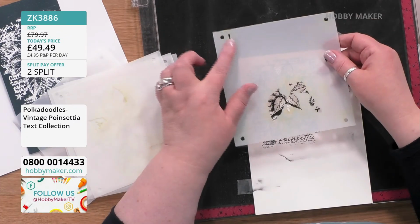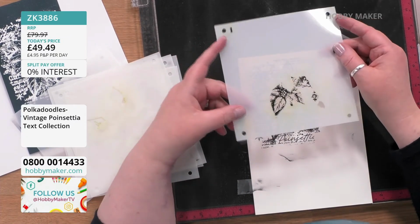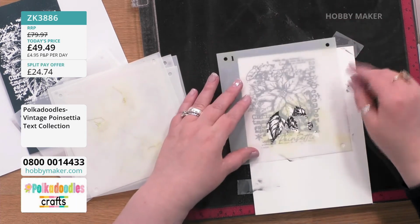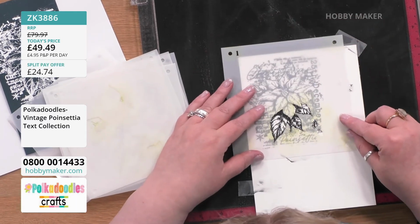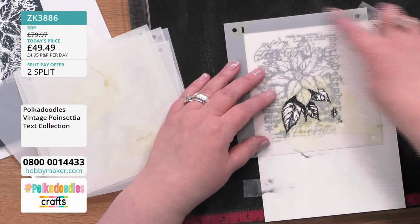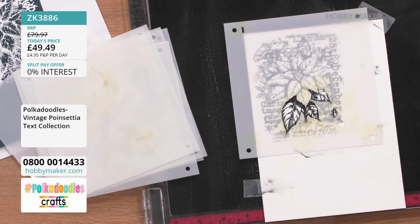So you've got a number somewhere around the stencil, and each stencil has 4 holes, and they're registrations, so you can actually register them together. Now, what I would say is, it depends where you've actually set up your stamp onto your paper.